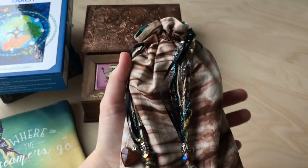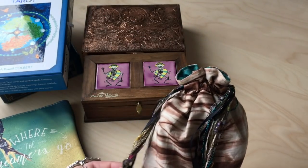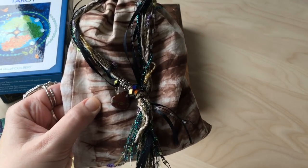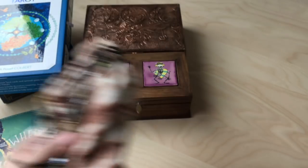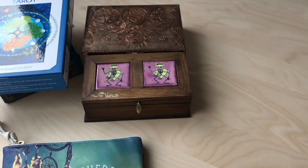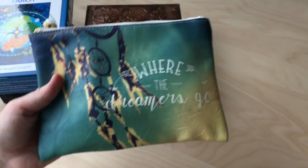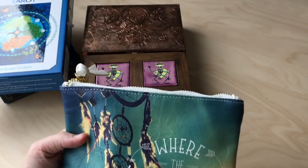And I got a bunch of matching reading cloths with them. These are some of my favorite pouches. I mean, that is just unbelievably stunning. So, pouches.